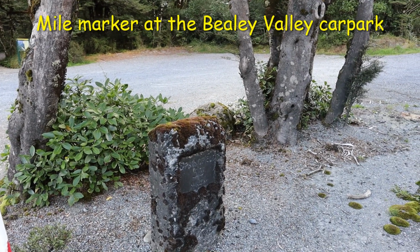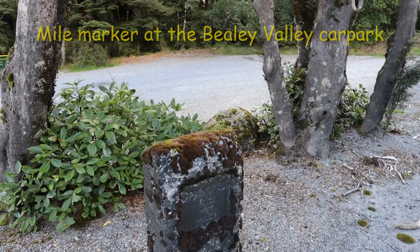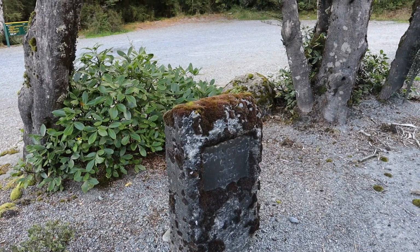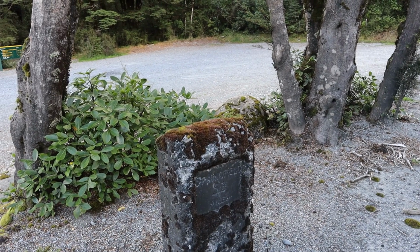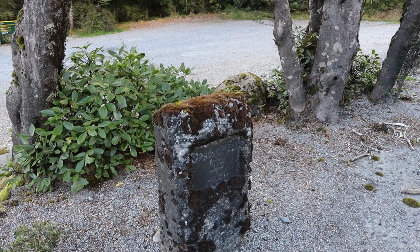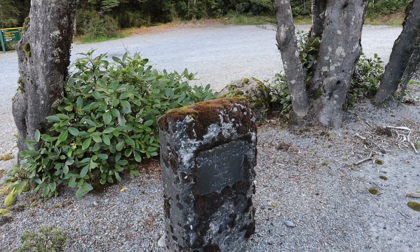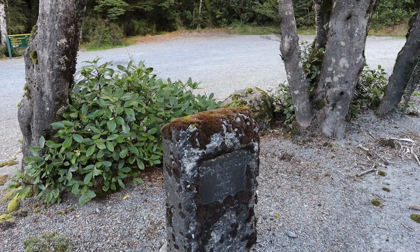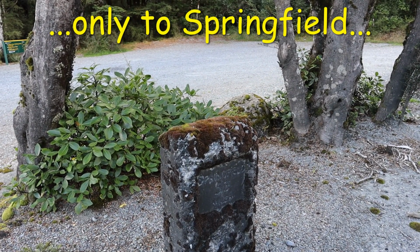So that's a mile marker, marking mile 53. That's a holdover from back in the days when there were stagecoaches going over the mountains here. There's a whole line of these right along the road from the Bealey Valley all the way to Christchurch. You can still see them every now and then on the sides of the road. Yeah, and there's one every mile.